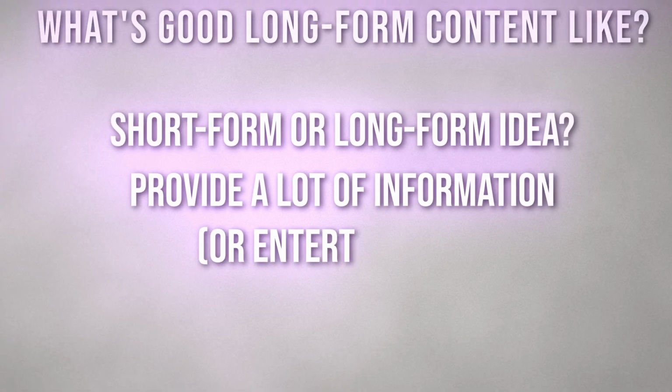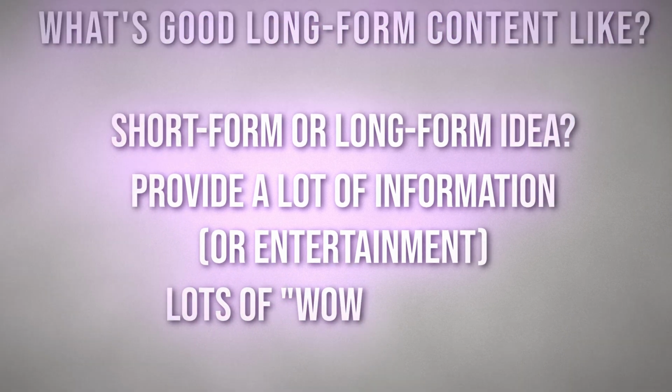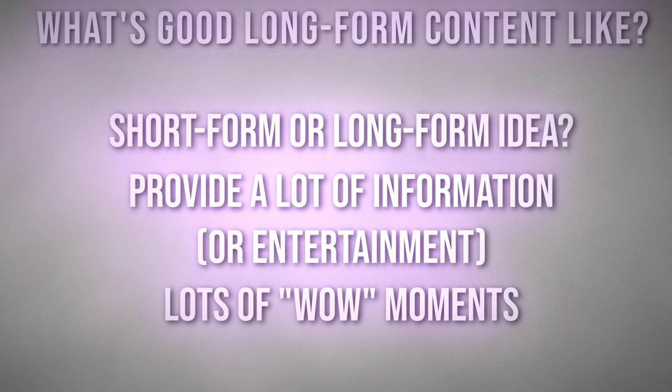Because if so, it won't work that well in a long format, and maybe you just have to make it for TikTok or YouTube Shorts. If you make a long video, you need to keep up the attention with a lot of new information, multiple engaging wow moments. I find that if a video is long, people want to get as much out of it as they can, so make your content be worth people's time.